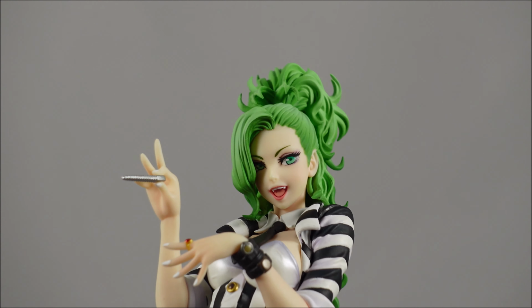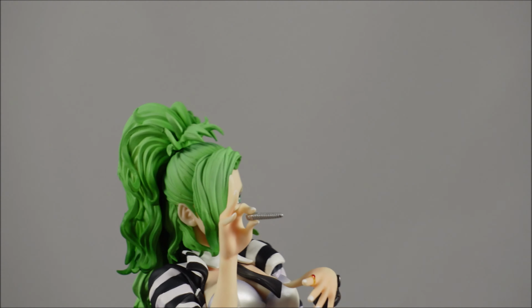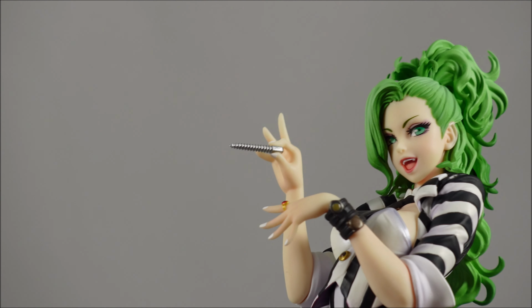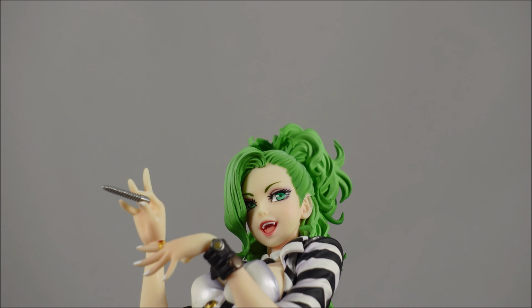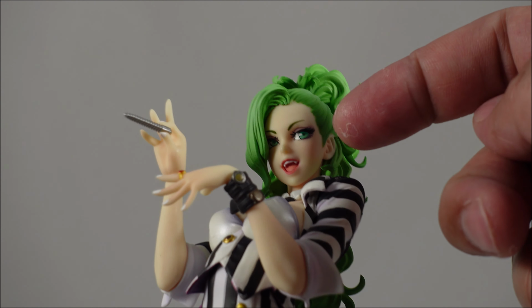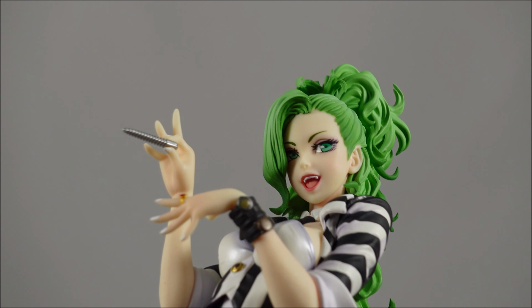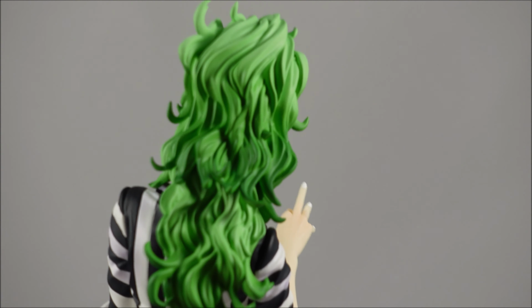Alright, so here she is up close, and I have to say it's another fantastic release by Kotobukiya in this series. I love that head sculpt, the paint application, everything is the usual nice and clean paint app. I do love the little sharp teeth that you get a glimpse of in there. I love the eyes, and the hair I think is quite nicely done as well.